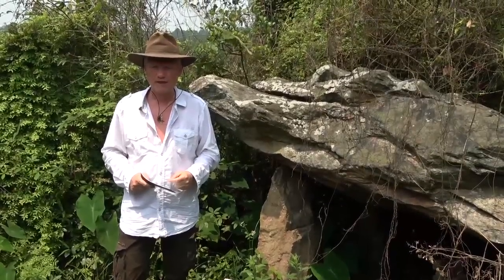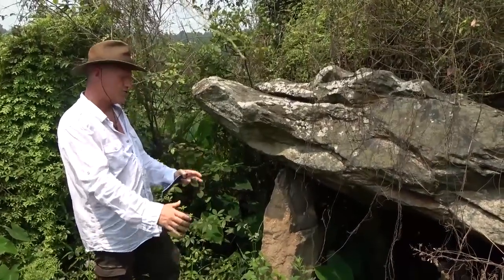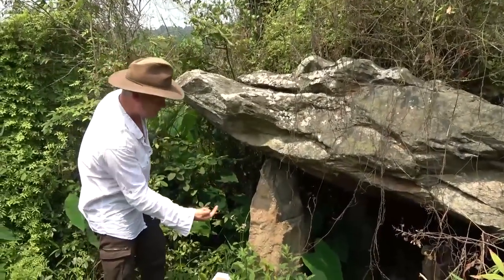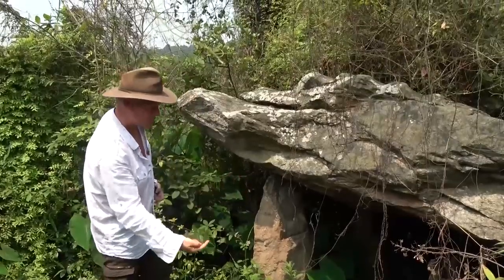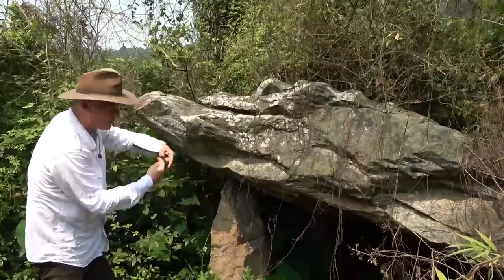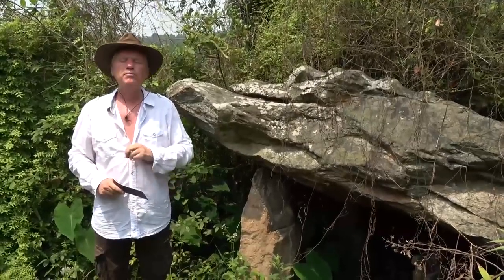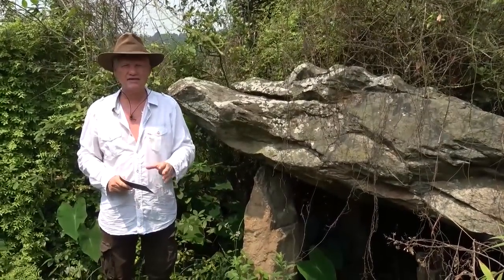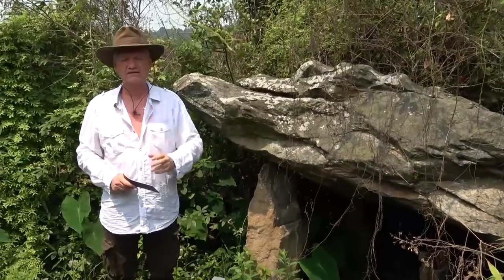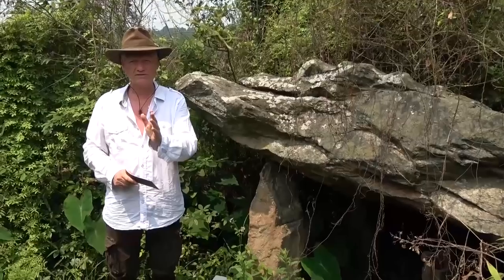When I started building dolmens, I realized that the moment you have those vertical blocks, the energy starts flowing from underground through those blocks. You have a barrier, the energy continues this way, coming down, making this energy flow. When you are inside, you feel perfectly protected and safe. And these are the ideal conditions to relax, to close the eyes, and start with the meditation process.